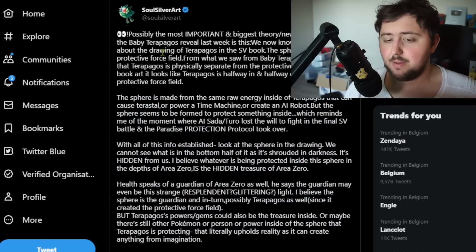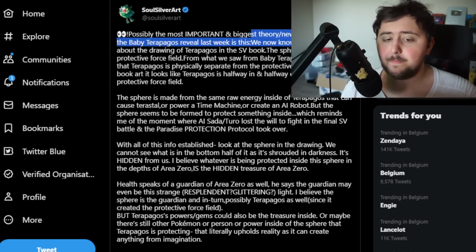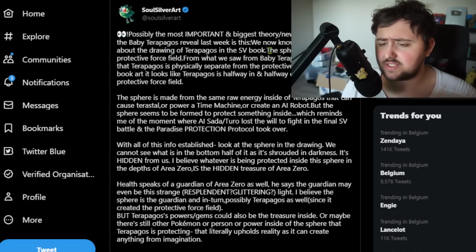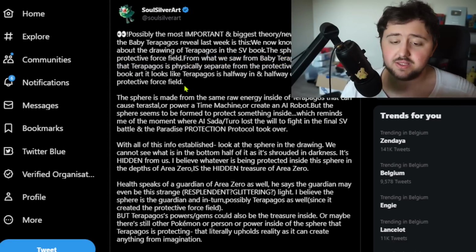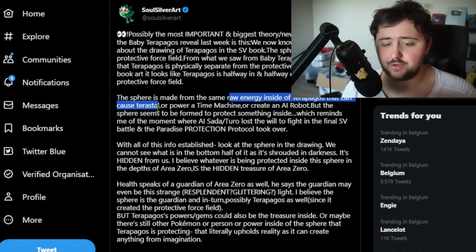So he says, possibly the most important and biggest theory news to come from the baby Terrapagos reveal last week is this. We now know so much more about the drawing of Terrapagos in the Scarlet and Violet book. The sphere it sits upon is a protective force field. From what we saw from baby Terrapagos, it suggests that Terrapagos is physically separate from the protective shield. And in the Scarlet and Violet book art, it looks like Terrapagos is halfway in and halfway out of this protective force field.